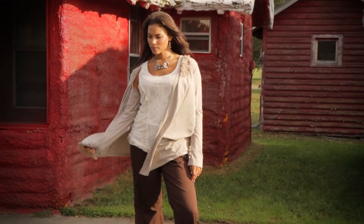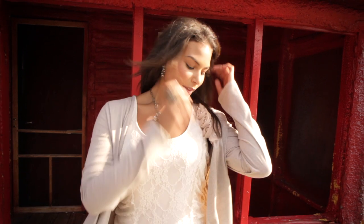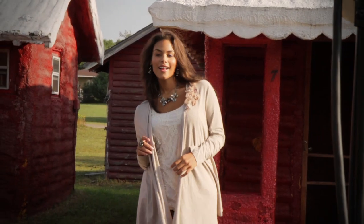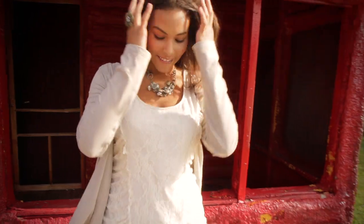We just shot the Miss Manor collection, this great little outfit with the cardigan and lace top. The cardigan has some really great detailing on the sides, great roses with some sequins and pearls. And then the lace top has some ruching on the side, which really shows off the curves. I love it.